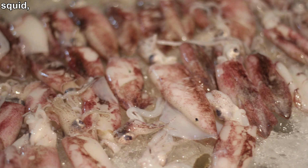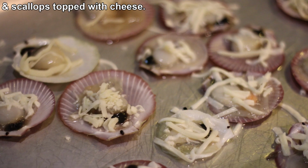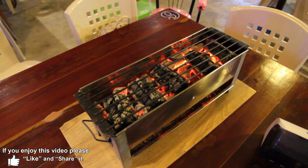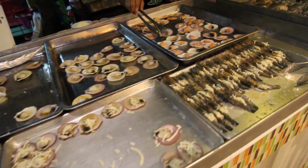It's all you can eat for 398 baht, so it's going to work out about 800 baht for the two of us to have a seafood feast. It's not too bad a value really. I brought out the barbecue tray to the table just before, and there's a big assortment of seafood over there. You can help yourself too.